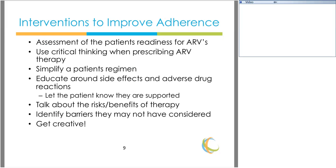In terms of some interventions for improving adherence, it's important to remember that no patient is the same, especially when talking about adherence, but assessment of the patient's readiness for antiretroviral therapy is key. And again, building in some of those questions about what they might foresee as barriers to taking their medications every day and adhering to their regimen. It's really important to use critical thinking when prescribing antiretroviral therapy, and this is because we have to anticipate what those barriers might be, even if the patient themselves may not be able to anticipate barriers.